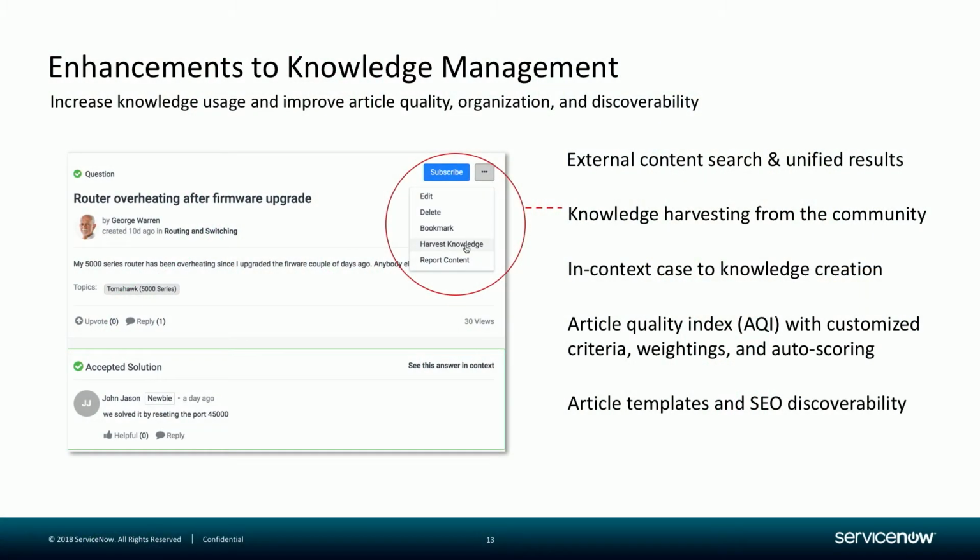Great, Kathy, thank you. And that's a great transition over to knowledge management and communities. Okay, we'll start off talking about all of the great innovations in knowledge management, and there are actually quite a few in this release. First of all, we have the addition of external content to searches so that customers can get that relevant information in a set of unified results.